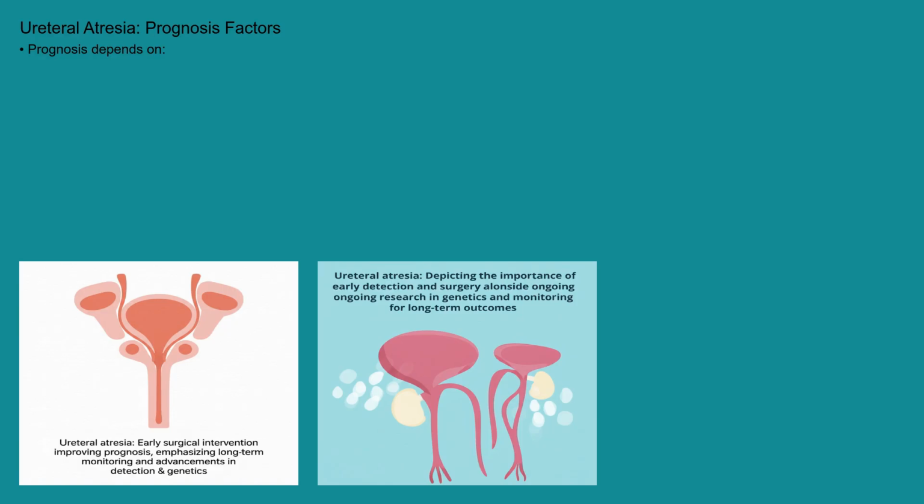Research continues to focus on improving surgical techniques, understanding the genetic basis of ureteral atresia, and developing strategies for earlier detection and intervention to optimize long-term outcomes for affected individuals.